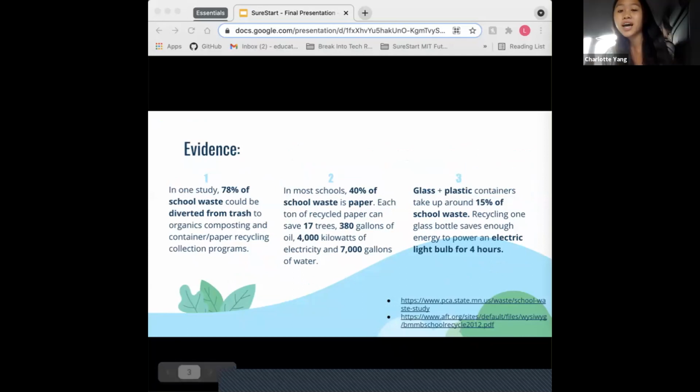Firstly, let's go over some of the evidence. Around the world, educational facilities are among the largest waste generators. But 78% of school waste doesn't have to go into trash. Instead, it can be put into recycling or compost programs. When it comes to paper, each ton of recycled paper can save 17 trees, 380 gallons of oil, 4,000 kilowatts of electricity, and 7,000 gallons of water. And recycling just one glass bottle means saving enough energy to power a light bulb for up to 4 hours.